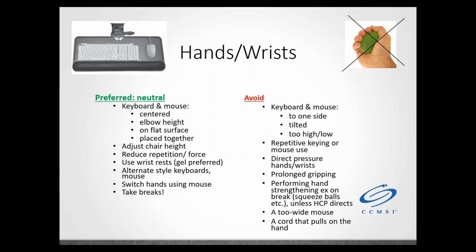Some of these things I've already mentioned before is reducing repetition, reducing direct pressure on your hands and wrists, and that prolonged gripping by just taking micro breaks or looking at different style mice that reduce or eliminate gripping altogether. Another thing to keep in mind is try to avoid performing hand strengthening exercises when you're on break, like those squeeze balls, unless your physician, your healthcare provider, or your therapist have recommended that you do so. But again, we need to rest those hands. And so doing more strengthening exertions while we're resting or on break may not really help our hands that much.